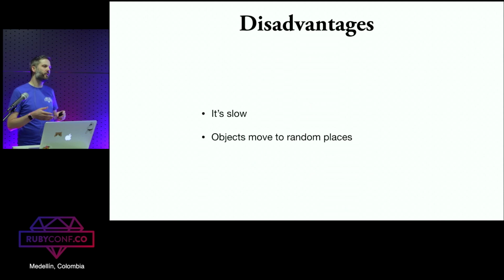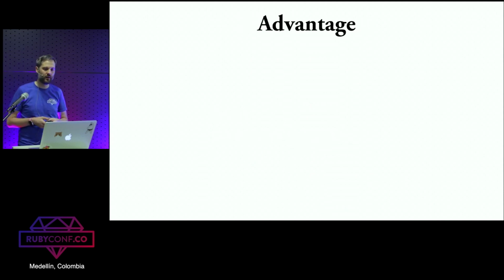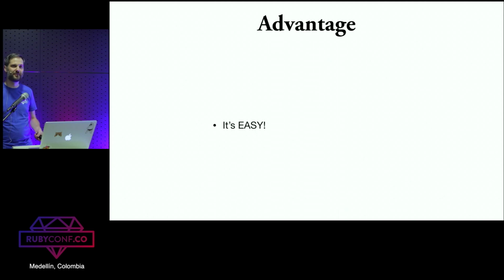So let's look at the advantages of this algorithm. This algorithm, as far as I know, only has one advantage. And that advantage is it is easy.